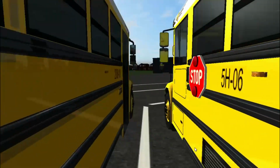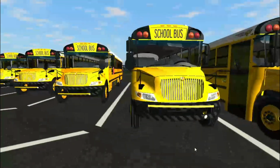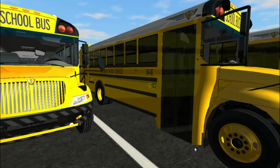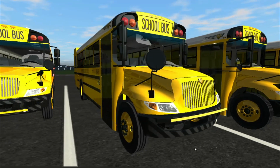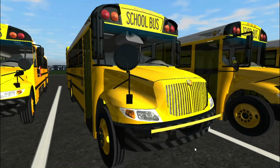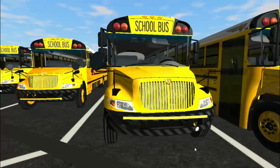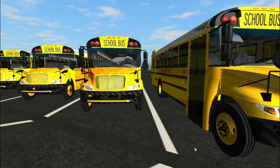Now this next one here, this is a very shorty CE handy. But this one's from Palm Beach District Schools. This would be an 06 CE with a DT-466E in it. Now, one thing that violates Florida spec is that this has warning light covers. That definitely is a violation of Florida specs.